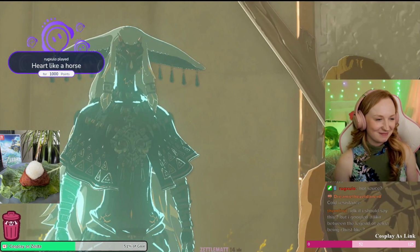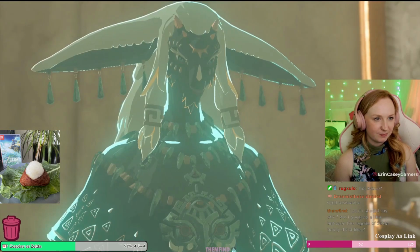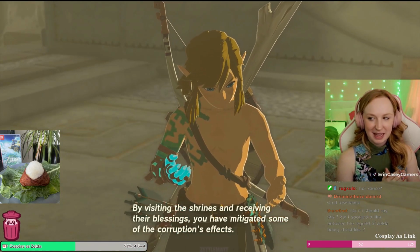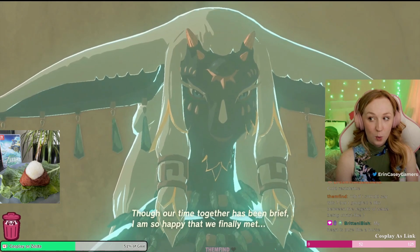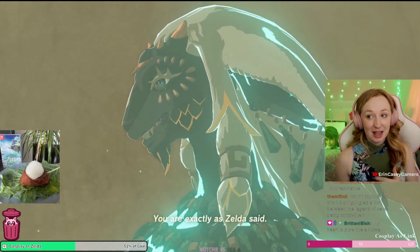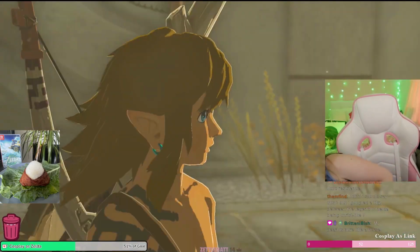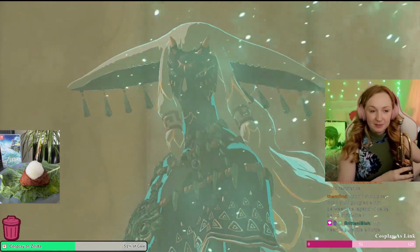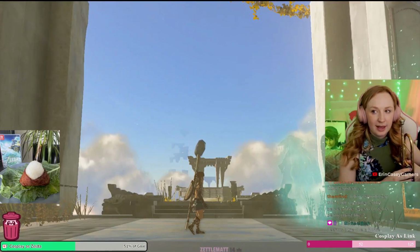Too true. You haven't fully recovered yet, but that is to be expected. You were almost beyond saving. By visiting the shrines and receiving their blessings, you have mitigated some of the corruption's effects. Though our time together has been brief, I am so happy that we finally met. You will forever be a part of me. I've done everything I can for her. Now it is up to you. For both of us. And you have my arm, so do well.